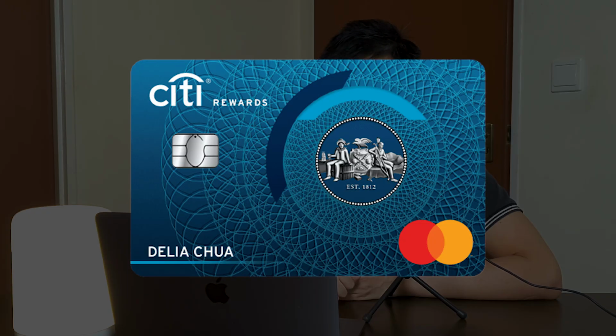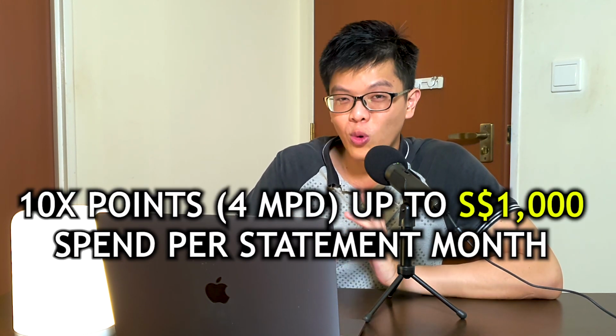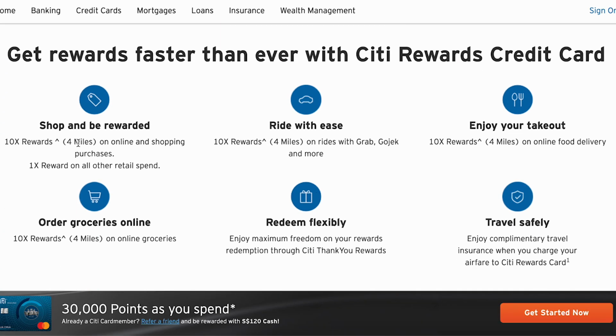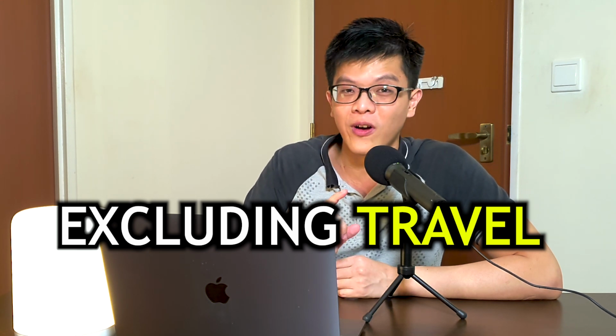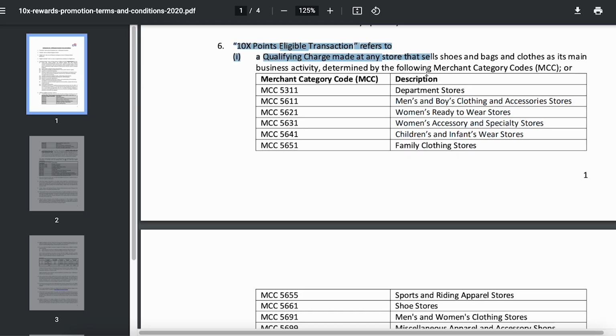Alright, the last 4 miles per dollar card I want to introduce is the Citi Rewards Mastercard, which earns you 10x reward points or 4 miles per dollar spent up to $1,000 per statement month. Now 10x reward points will apply on online categories such as online shopping, online food delivery, online transportation, but excluding travel. So don't use it on your airlines, don't use it on your hotel bookings, don't use it on your travel bookings at all. You could use your DBS Women's World Mastercard for that, but don't use Citi Rewards.